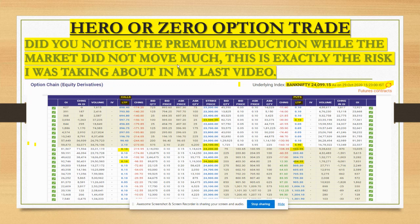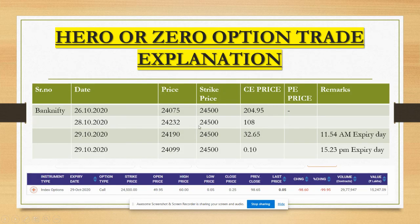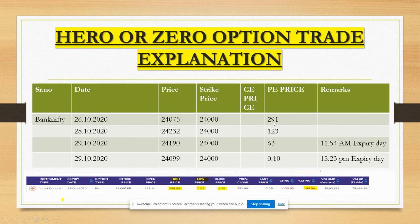I explained not to always keep deep stop losses, or not to keep stop losses, because stop losses tend to hit. I already said in my earlier videos that there will be premium deduction, which is shown here in this table. The premium goes from 204 to 10 paisa. The put goes from 291 to 63, 63 again to 259, 260 around, and 260 to 10 paisa. This is how volatile it is. If you don't book your profits, you're out of the game. If you don't keep your stop losses, you're out of the game.